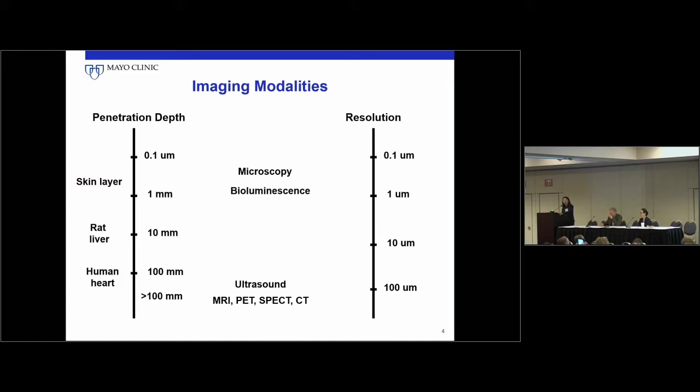Very important to think about resolution and penetration. Microscopy, fluorescence, we are very familiar. It allows you to look at cells with exquisite resolution, cellular analysis, but it's only skin deep. So you cannot penetrate deeper than a cell layer. Bioluminescence has been fantastic in my studies. However, it is also limited to the surface. For folks who want to go into the translational animals and eventually to clinic, you have to use other modalities which are listed there: ultrasound, and going deeper into the MRIs, the PET and the SPECT and the CT allows you now to move into the deep tissues without loss of resolution or sensitivity.